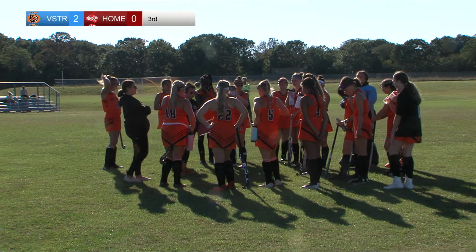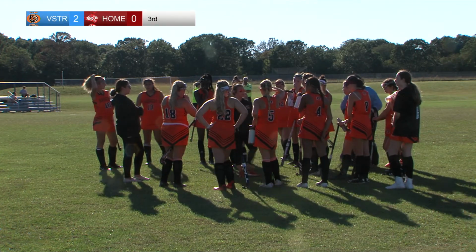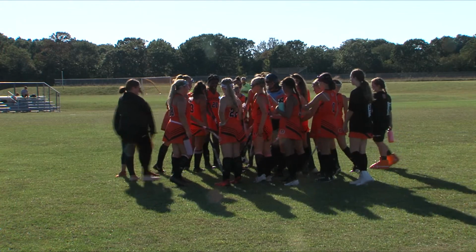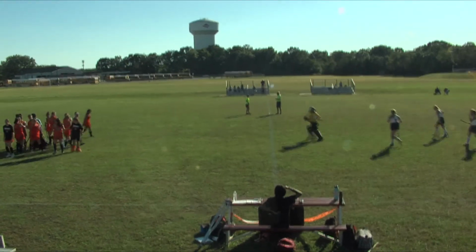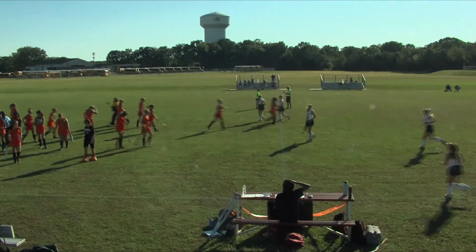As you can see here, both squads having a good day out here. Can't imagine a better temperature day out here. Yeah, not too hot, not too cold. There's a little bit of a breeze even blowing. And that's great for the players on the field. You're sweating out there after running and you get that nice cold breeze. It's great. Great weather for today.